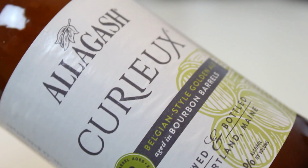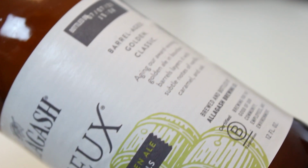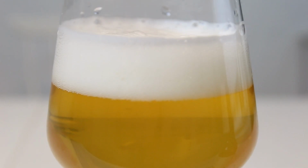I don't think I've had a triple in bourbon barrels, or just a barrel aged triple, in I don't know how long, but done like this, it really works. So yeah, definitely a big recommendation from here if you want to check out some classic beer. So if you guys had a chance to try Allagash Curieux bourbon barrel aged triple, let me know what you thought of it. Really, really old money stuff, but really damn good.